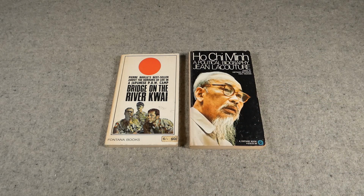So just 2 examples of paperbacks there to finish this off, and hopefully it's been interesting looking through these bits and pieces. As I say, these are the things that I use to add something to my displays of Vietnam War kit. So I do hope you found it interesting looking at this.